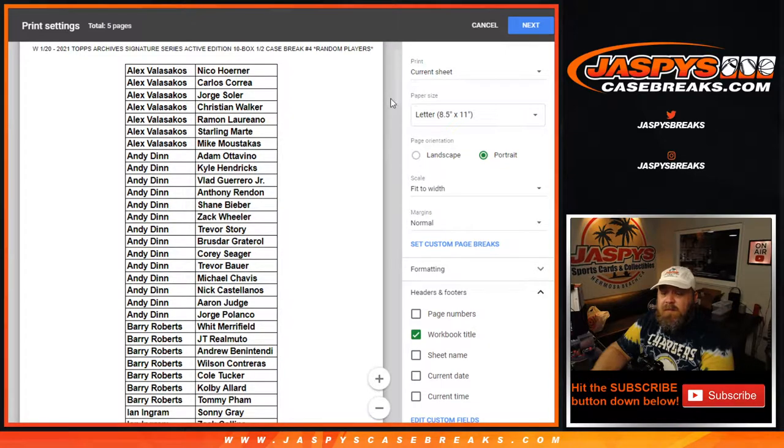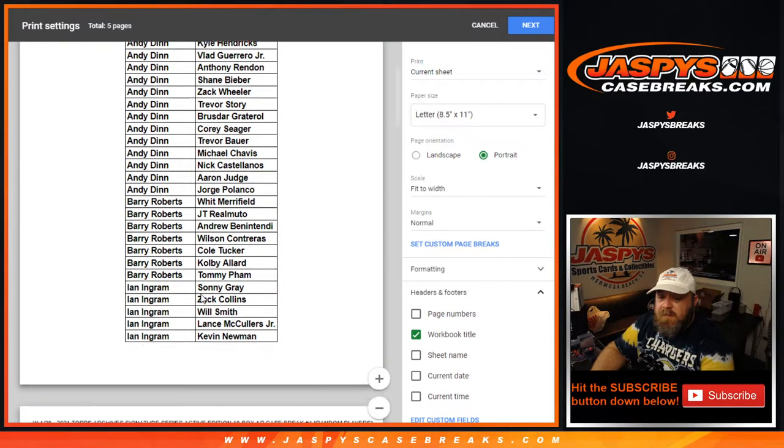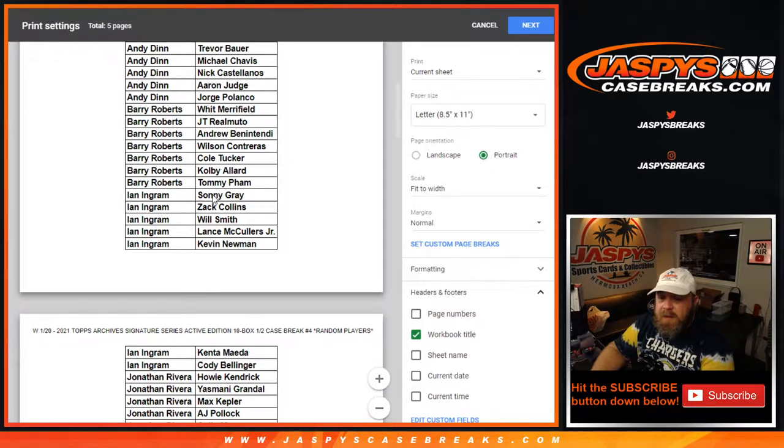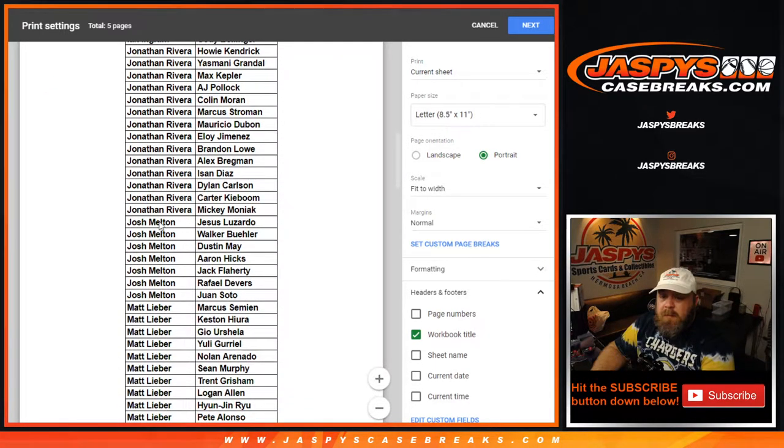So Alex Valasakos, here is your 7 spots, from Nico Horner down to Mike Moustakas. And Andy Din, looks like you've got 14 spots, from Adam Ottavino all the way down to Jorge Polanco. Barry Roberts, you've got from Whit Merrifield down to Tommy Pham with your 7 spots. Ian Ingram, you've got from Sonny Gray down to Cody Bellinger with your 7 spots. Jonathan Rivera with your 14, you've got Howie Kendrick down to Mickey Moniak. Josh Melton from Jesus Lizardo down to Juan Soto.